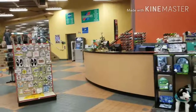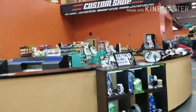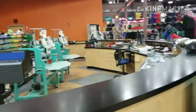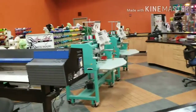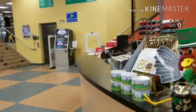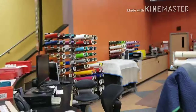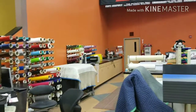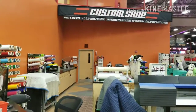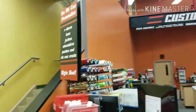They even got their own custom shop for doing vinyl lettering, logos, stuff like that. That's what this is. It's nighttime now, so they're not open. There's all the vinyl. They do everything right here. They do engraving, embroidery, decals, license plates, etc.